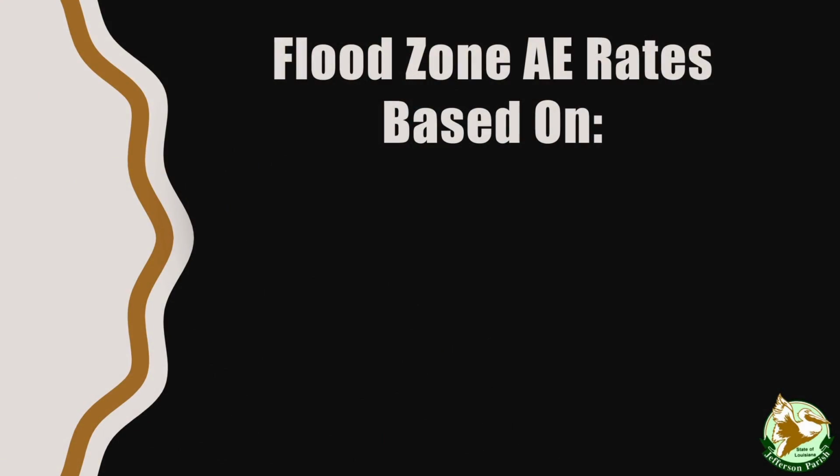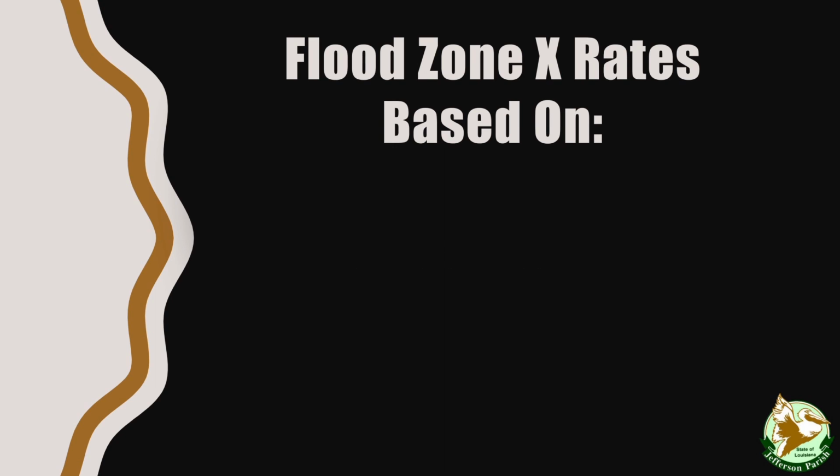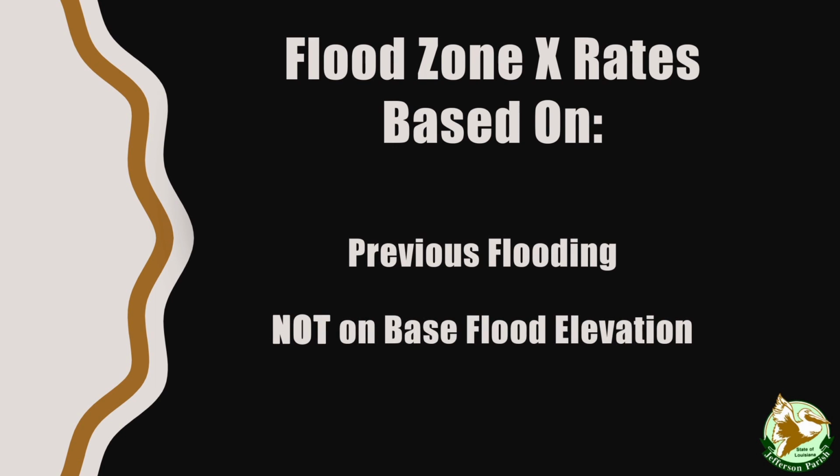Why is my flood insurance rate different than my neighbor? There's a lot of different ways that a property can be rated, but most of it has to do with your flood zone. When you're in a flood zone AE, there's two main ways that your property can be rated. The first is with a subsidized rate, and the second is with a full risk rate. The flood zone X often goes by how many floods your property has experienced and not specifically on things such as your base flood elevation.